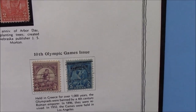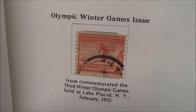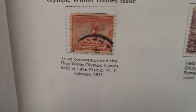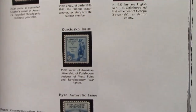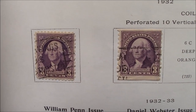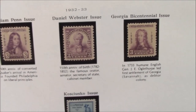As you can see, as we move forward, stamps have more variety. They depict more events, commemorations, types of people, places and things.